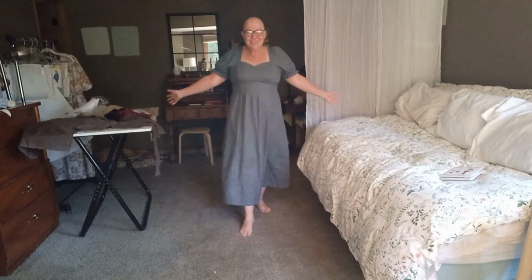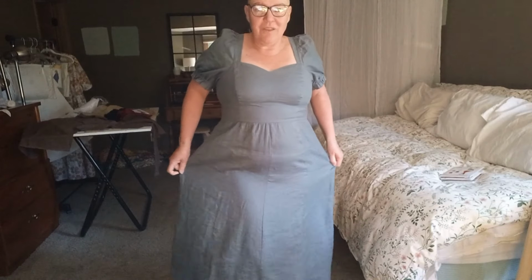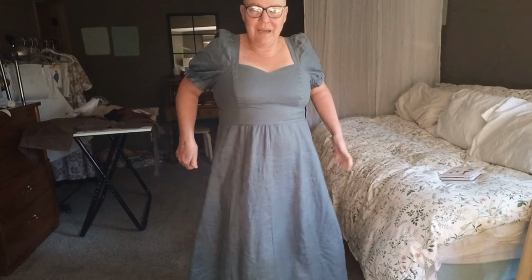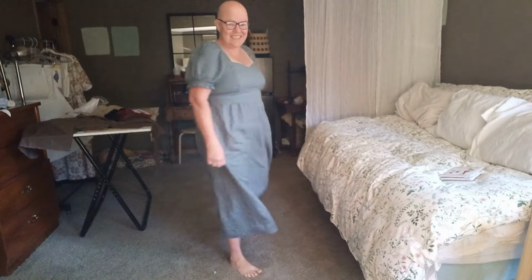And I love this dress. I think it is so stunning. I just wish it had pockets, but then if it had pockets, because it's not that wide, it would have pulled over my stomach, which I have. So all in all, I love it.